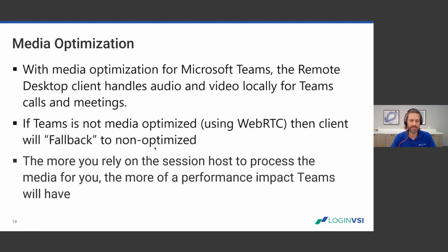But if, for example, you're not in this media optimized mode and you have to fall back to a non-optimized mode, that may put more pressure on those hosts and that VDI session pool, and certainly impact your scalability and user experience. And if you're not aware of that and you don't test that out and you don't know how that's going to impact your scalability, you could end up with a bunch of support tickets, because your users are facing a laggy and not a very good user experience with not only Teams or these UC platforms, but also the applications that they're using.